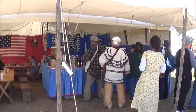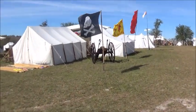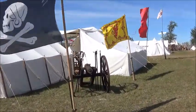I'm going to have to partake in one of these later, maybe. You know, man, it looks like there's a lot of people here. But because this place is so big, it's just so spread out. Like I said, I could go around here for a day or a couple days exploring this place. Man, look how cool this is. There's a cannon. Isn't that awesome?